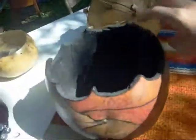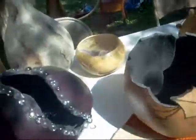I love this one. With the leaves on the top. I want one. She doesn't sell them though. She just gives them away.